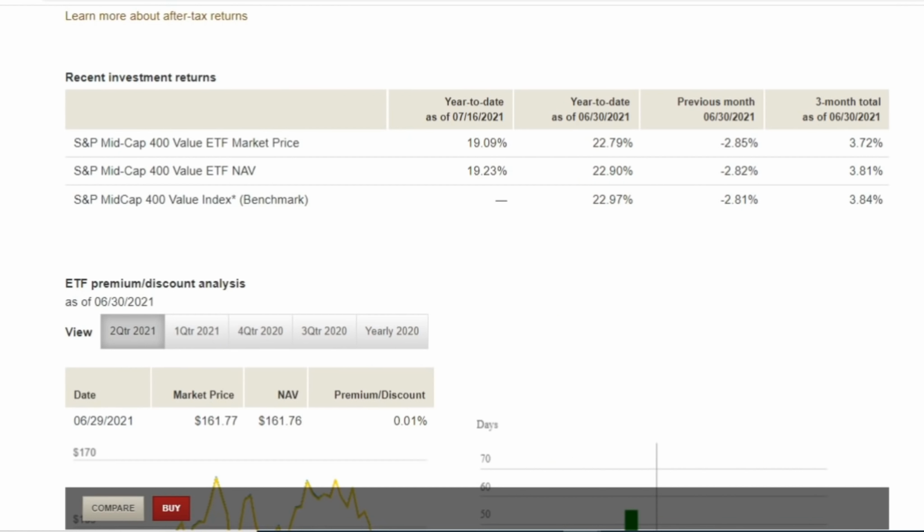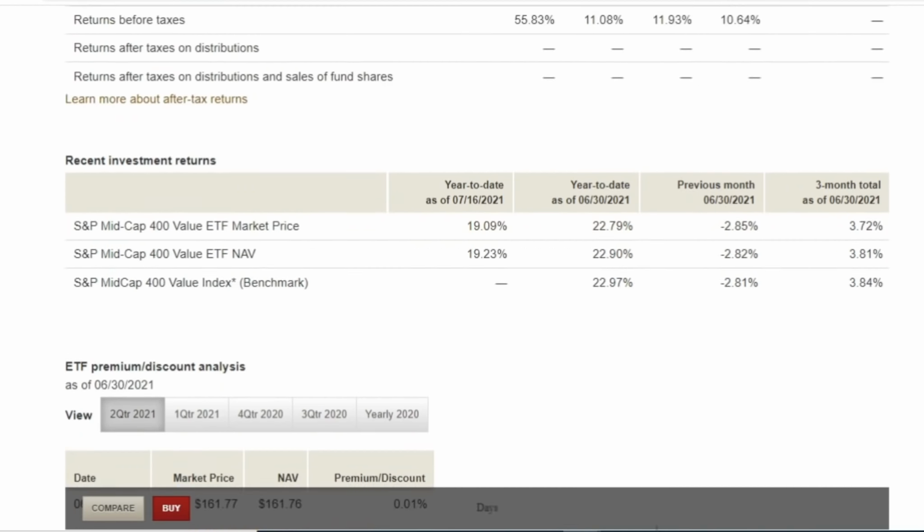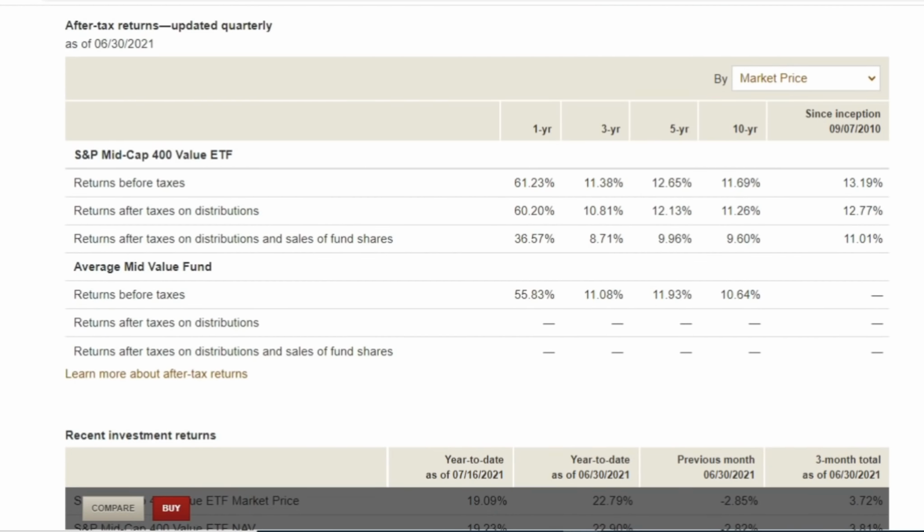Year to date, this fund is up 19.09% as of July 16th. And then if we look back even further, we can see 61.23% average annual return for the 1 year, 11.38% for the 3 year, 12.65% for the 5 year, and 11.69% for the 10 year. Since inception in September of 2010, up 13.19% on an average annual basis.